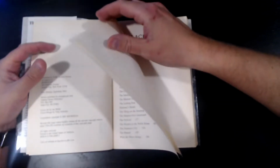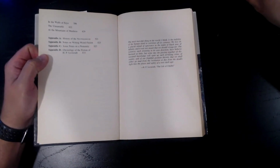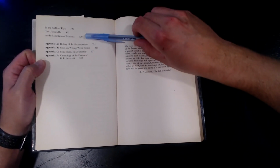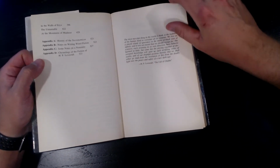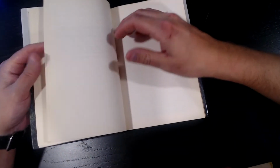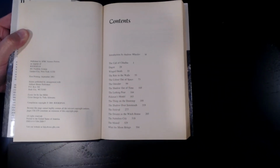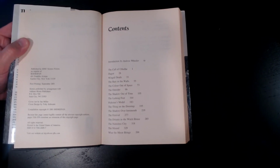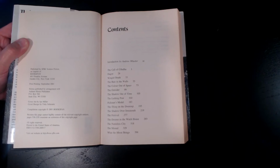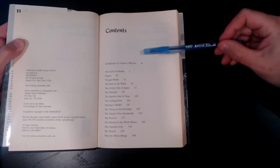That's a good choice that this is at the end. Never start with At the Mountains of Madness. New readers usually aren't ready for that one quite yet. This collection, though, has a ton of great stories in here. This really is, I think, the best starter edition. If you're just getting into Lovecraft, if you want a sampling of his work, this is it.